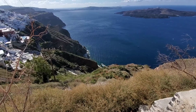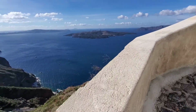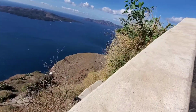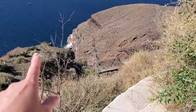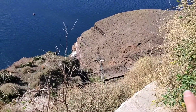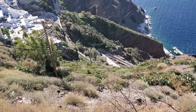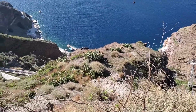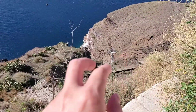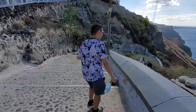And if your knees won't do it, then there's another option, which is the cable cars. If you could see there, you can take the cable car going down and going up. So we were thinking we might be too tired to go up later, and we want to have some energy, so we could still go to Oia on the other side of the island. So we are planning to take the cable car going up, so we could also experience this one. So that's what we're gonna do. Exciting day so far. Okay, another view.